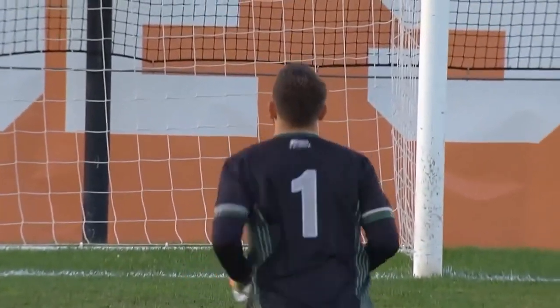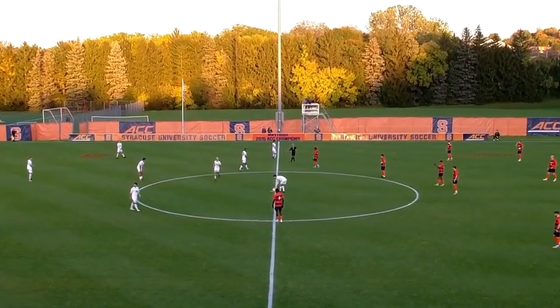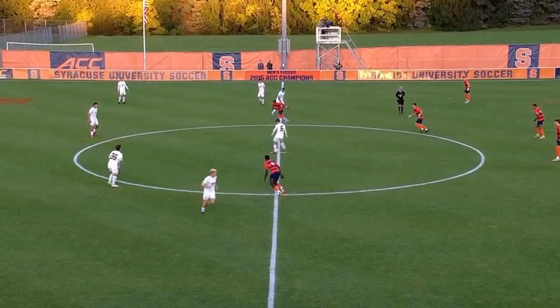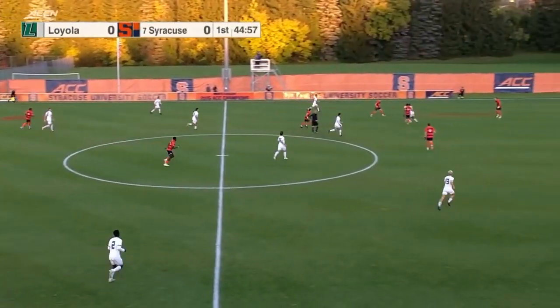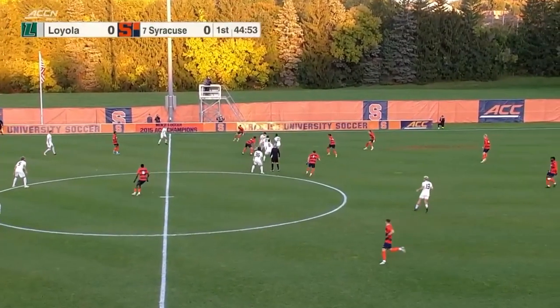Sheely looking to post another win. So far has 8 victories on the season. On the other side, Parisius will look for his first. Loyola starts out with the ball, moving from left to right. We're underway at SU Soccer Stadium between the Greyhounds and the Orange.